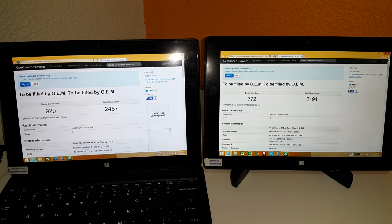So it does mean that when I'm using it, I've been seeing a bit of a difference between browser tabs in Chrome, loading up the control panel, for example, just getting in and out and around Windows 8. It does feel a little bit quicker. There's definitely a noticeable difference between the faster Atom compared to the slower model. So if you want the better performance, then I would definitely recommend going for the slightly faster, slightly more expensive W3.